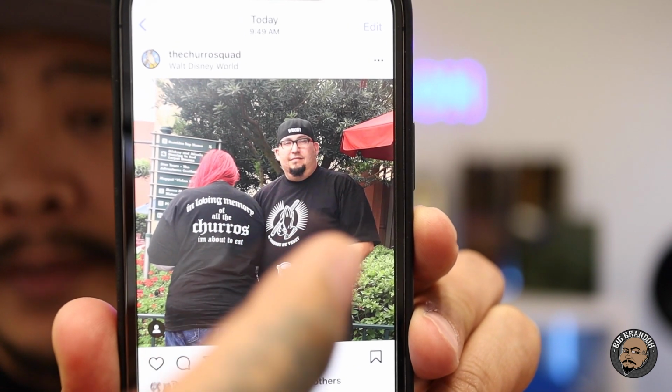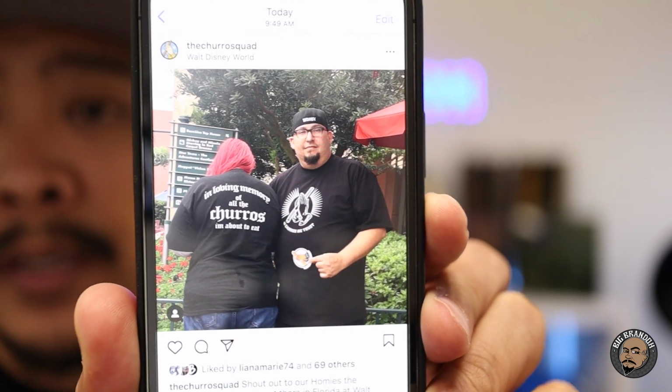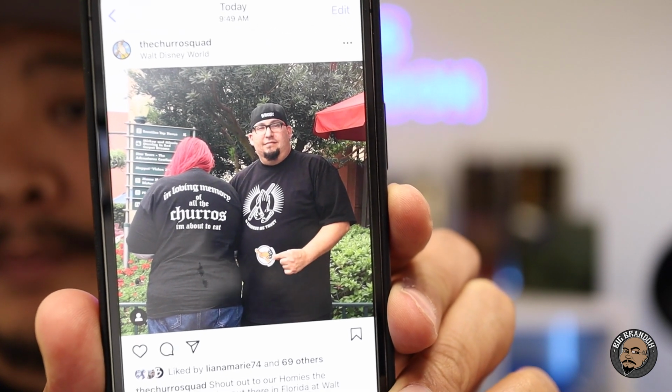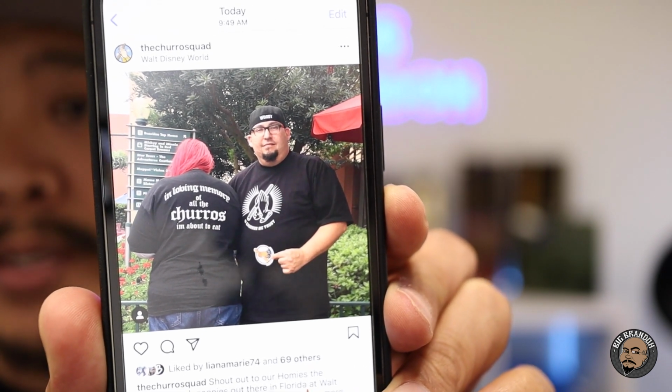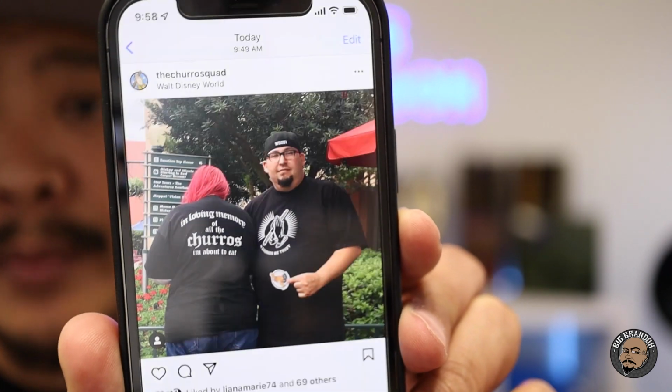So this one right here is the In Loving Memory shirt. And then the guy right here has on the other design. And it just says, "In churros we trust." Has the praying hands with the churro and some little light rays coming off from around it.